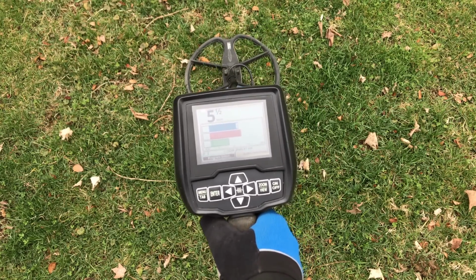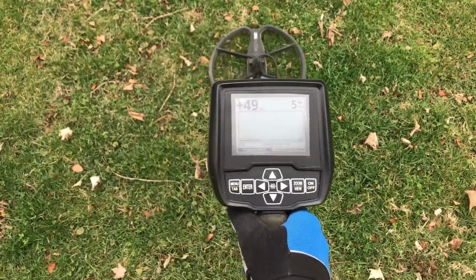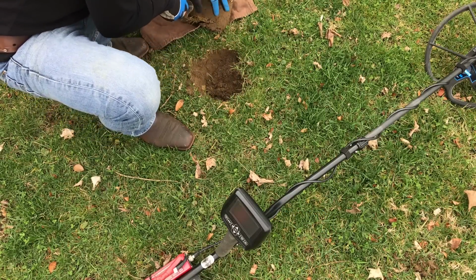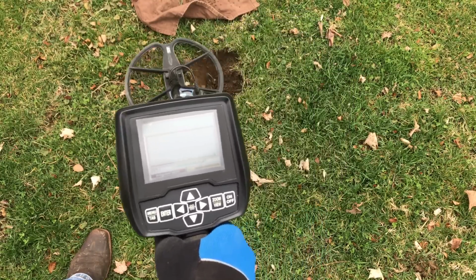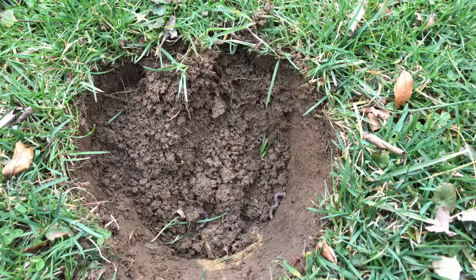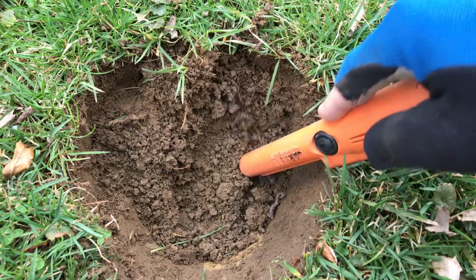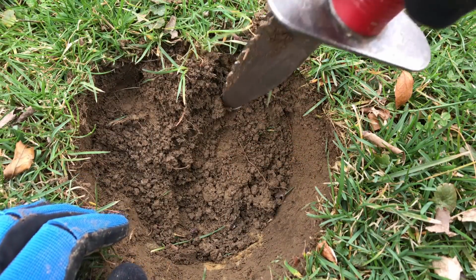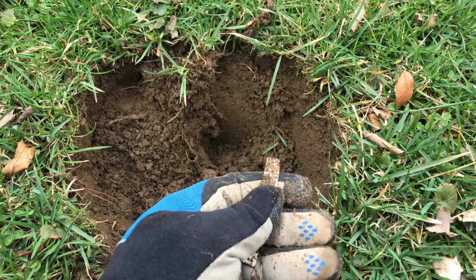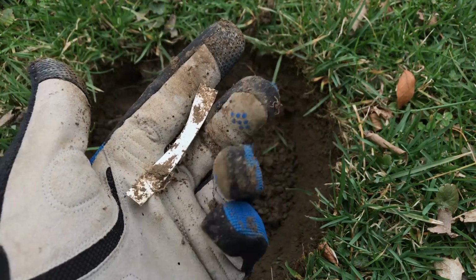First target of the day right there at 5.5. Smooth, 41, 45, it's all in the 40s. Still in the hole. It's reading 67, 69 now. Let's see if we can find this thing together. Right dead center, that's a good sign. So it started out really low and then got higher. Well, there it is. Aluminum siding.